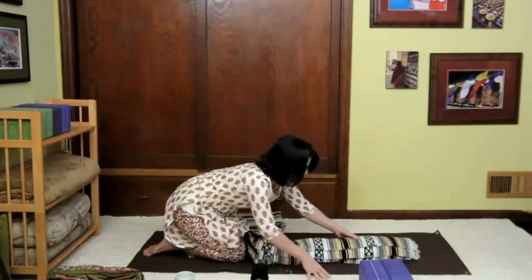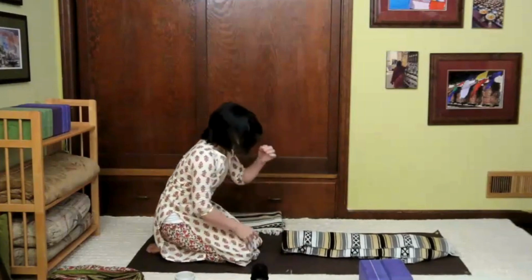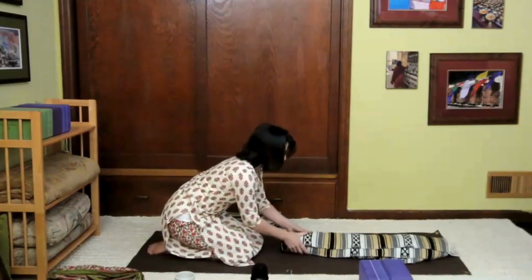Place it down your mat lengthwise so that the end of the blanket that is organized, not frayed, the little fringes are down there. We use the organized end of the blanket. You rolled it pretty nicely.